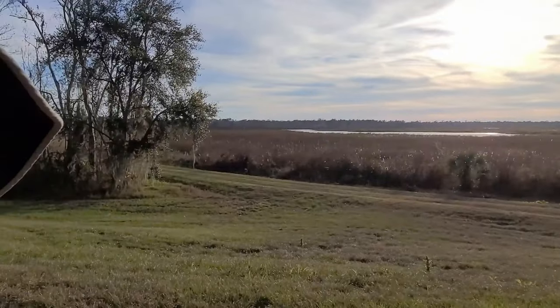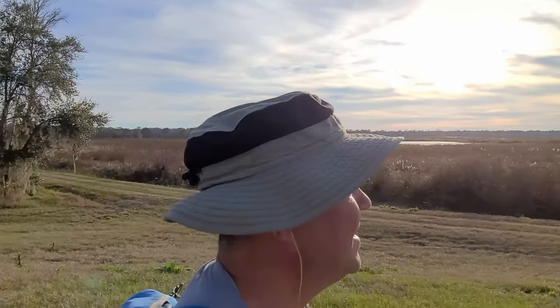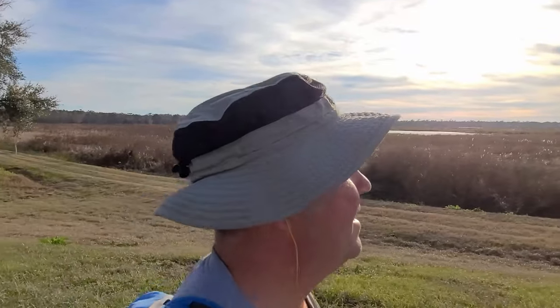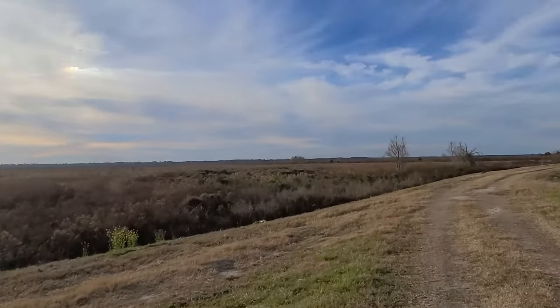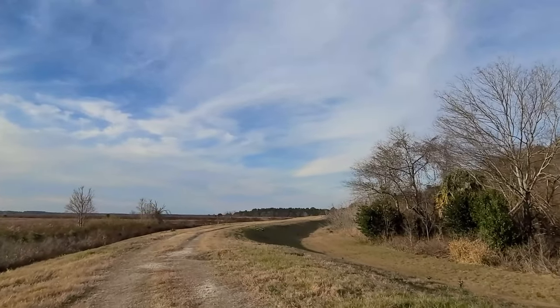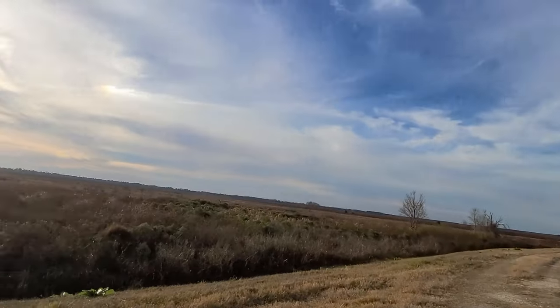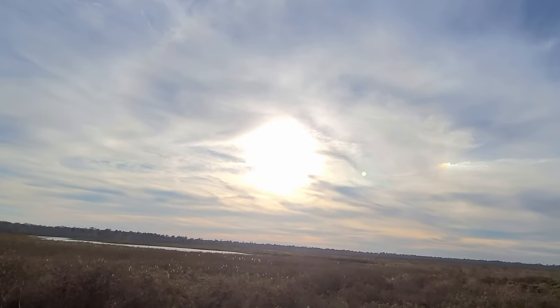So before the trail makes a turn, let's get a little selfie here with the sun in the background so you can kind of see what I'm seeing. Man, just awesome. So here's where we're heading. It's just kind of meandering on up this way. And let's just get that sun without my face in the picture. Isn't that awesome?